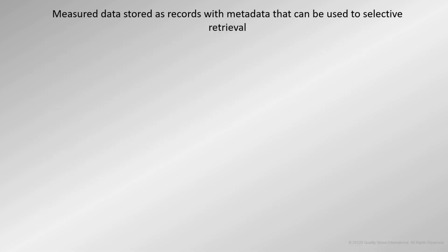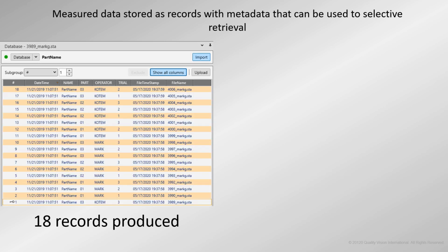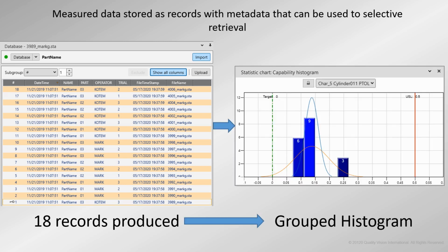Evolve SPC stores measured data in a true relational database with metadata or characteristics that describe the data. Here we have 18 records produced with the data described by part, operator, and trial, and a group histogram is compiled.